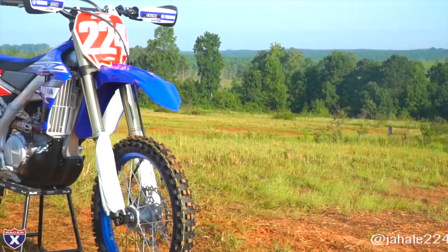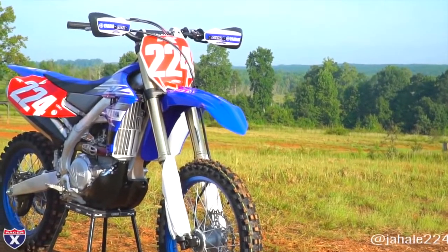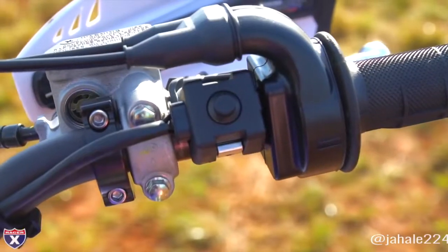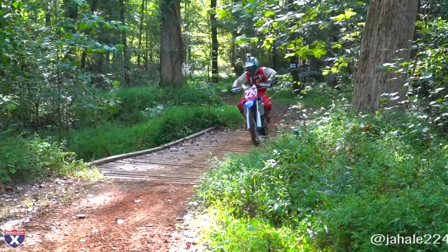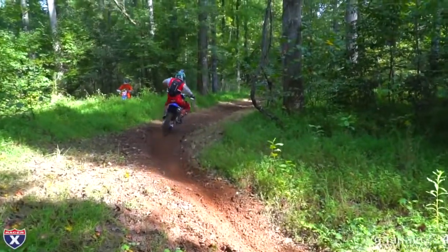Now today we got to ride the all-new 2019 450FX. This is based on the new 450 platform that Yamaha debuted with their 450 motocross bike last year. And everyone felt that the bike was a huge step forward on the motocross side, and they were equally excited to see it in an off-road setting in 2019. And here's what's really interesting. They've made the bike feel more narrow and compact.